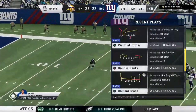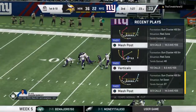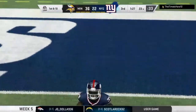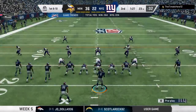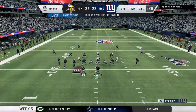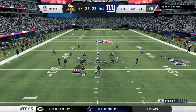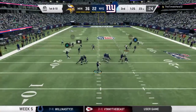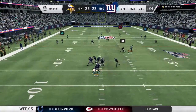At their own 23-yard line. The Giants offense at the line, ready to begin their next drive. I guess they have to feel a little gratified to at least get on the board last time, but still work to do. No doubt about it. I wonder now if they're going to try to increase the urgency a little bit, maybe pump up.